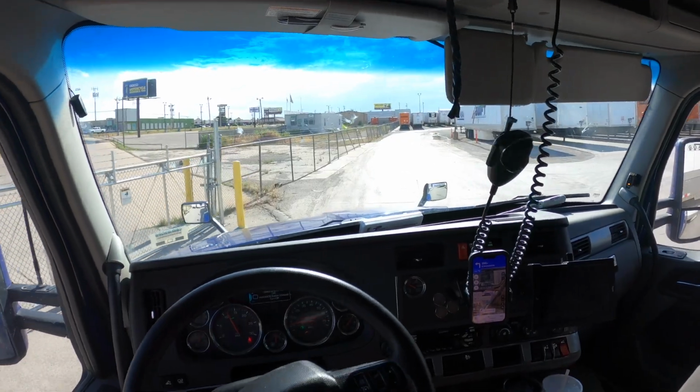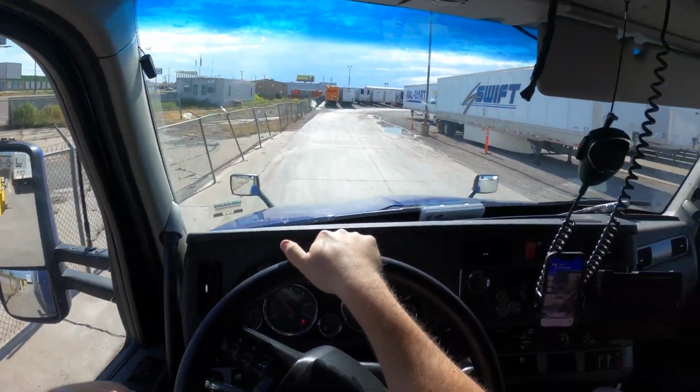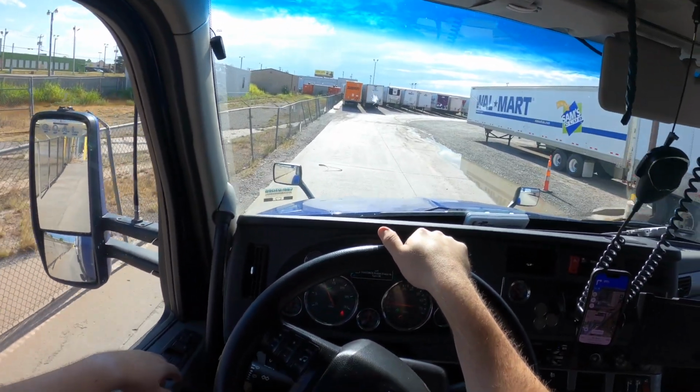But we're pretty light, I think. I'm gonna say the load maybe is like 25,000 pounds. We're still gonna go scale it just to be on the safe side, but we should be all right.